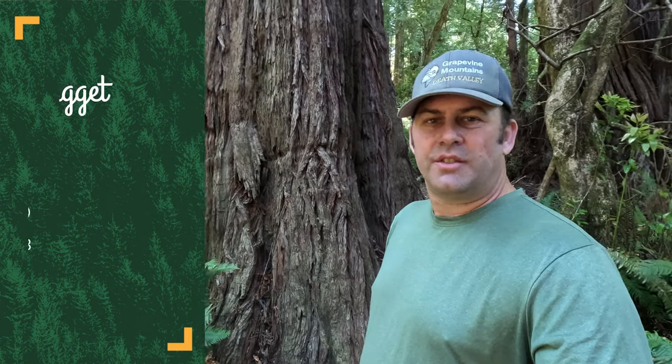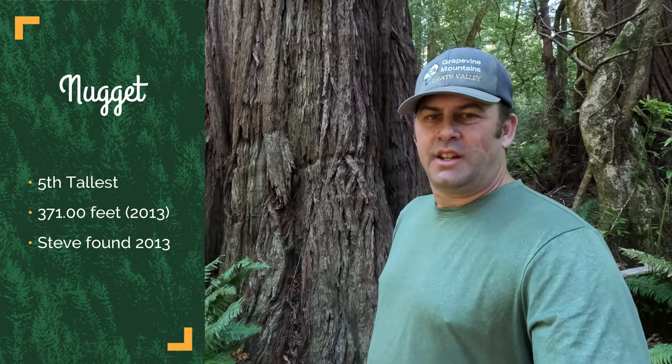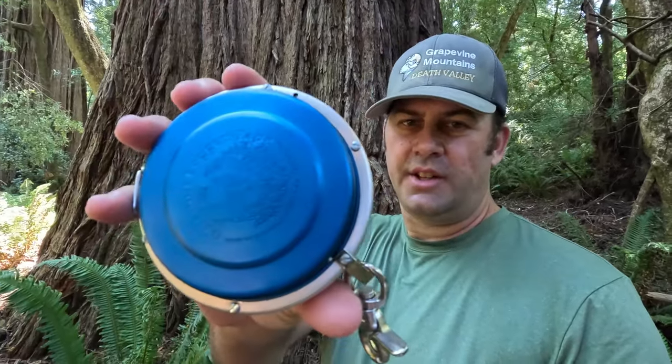I'm standing here in front of Nugget, which is the world's fifth tallest tree at 371 feet in height. You may have seen Stefan and I measuring Nugget with this. This is a D-tape or a diameter tape, and it's used for measuring the distance around the tree. And the published DBH, or diameter at breast height, is 45.2 feet. And our measurement was 45.4 feet. So pretty much an exact match.